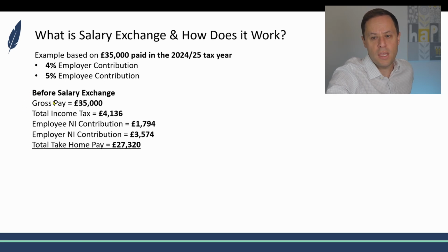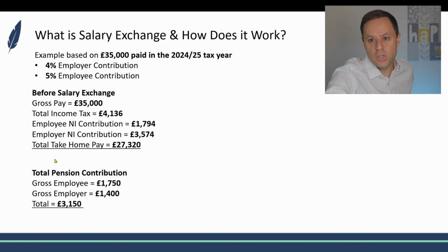We've got gross pay of 35k, total income tax is 4136. You've got your employee NI contributions, and then we've got the employer national insurance contribution as well, for a total take-home pay of $27,320. This would result in a gross employee pension contribution of $1,750, and a gross employer pension contribution of $1,400. So in effect, off of net pay, the pension contribution would go into the pension, and then the additional basic rate tax relief would be added by the pension provider to bring it up to the $1,750, resulting in a total pension contribution of $3,150.